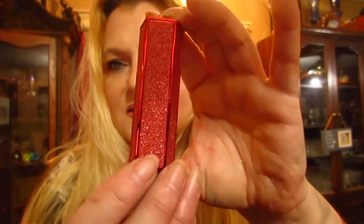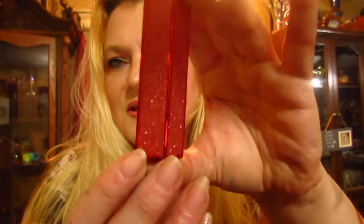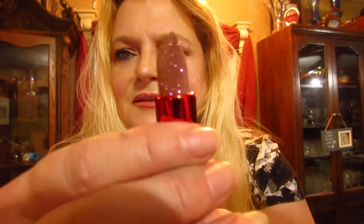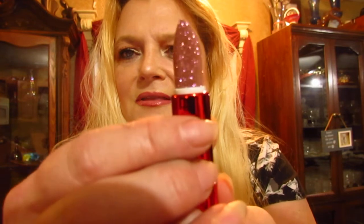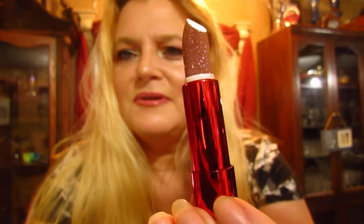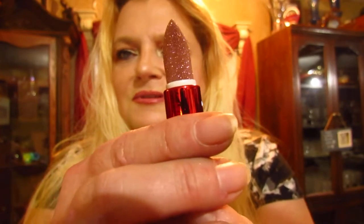Let me put that on here. And look at this packaging. If you haven't seen it before, it is so pretty. Look at this. That is just absolutely stunning. And you just push this little button on the bottom. Oh, wrong bottom. And look at this. Wow, look at that. How beautiful. I almost don't want to use it.